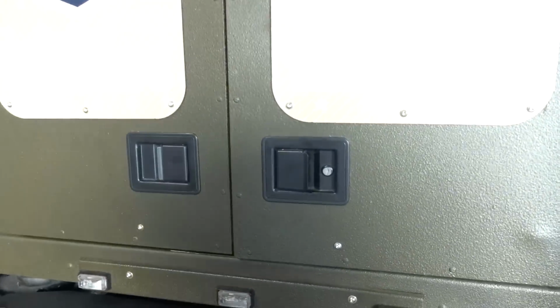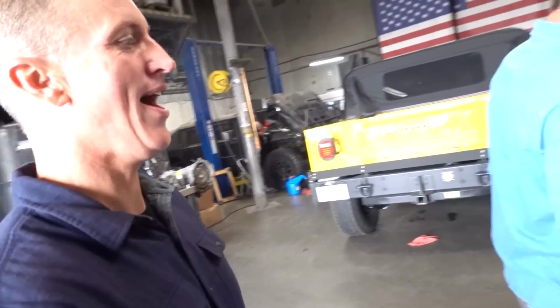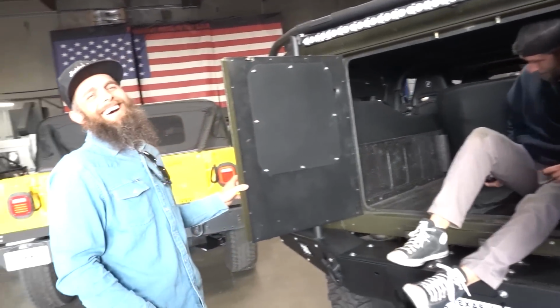Can you open it from the inside? Yeah. Dang it, how do we lock him in, Ryan? Yeah, we can do a padlock on that. Willie talks a lot less when he's locked up in the back of the Hummer.